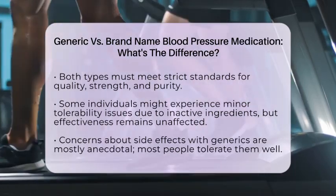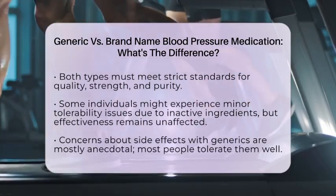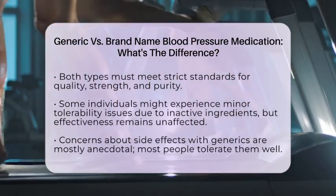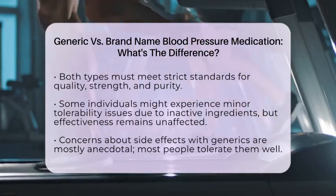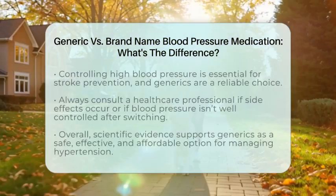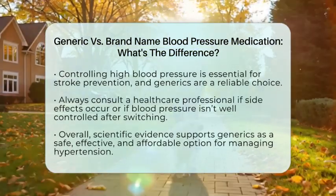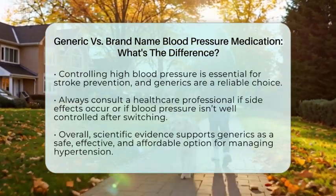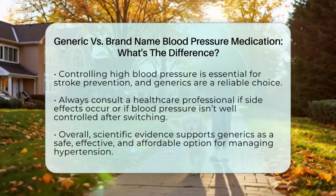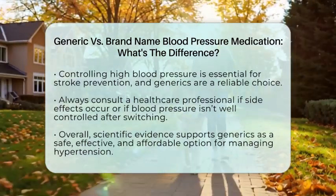In terms of stroke prevention, controlling high blood pressure is essential. Since generics are proven to lower blood pressure just as effectively as brand name medications, they are a good choice for most patients. Their lower cost can help improve adherence, which is key to maintaining blood pressure control over time. If someone notices side effects or their blood pressure isn't well controlled after switching to a generic, they should talk to their healthcare provider. Personalized advice is always best to ensure optimal treatment.